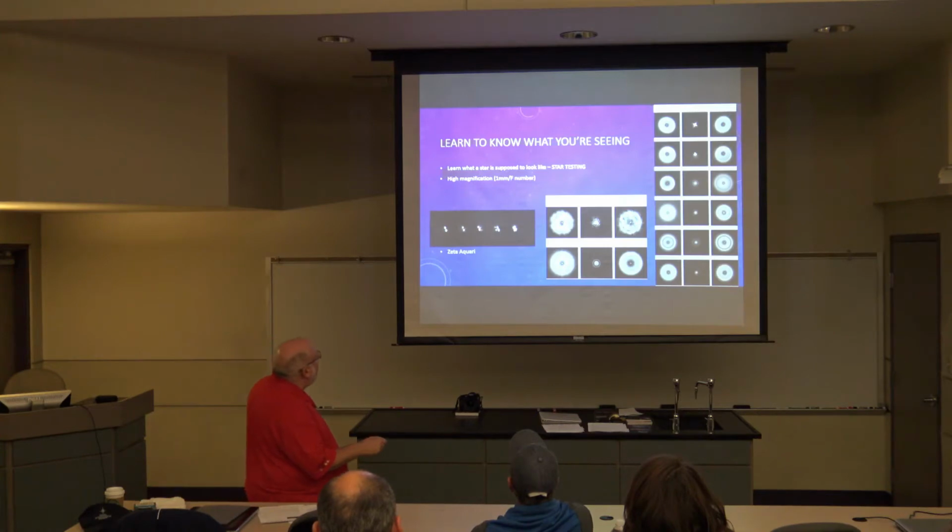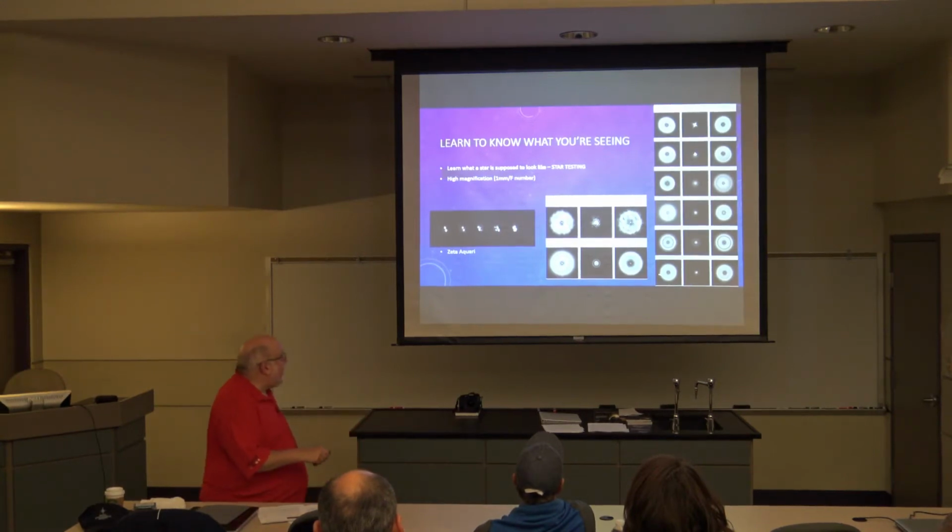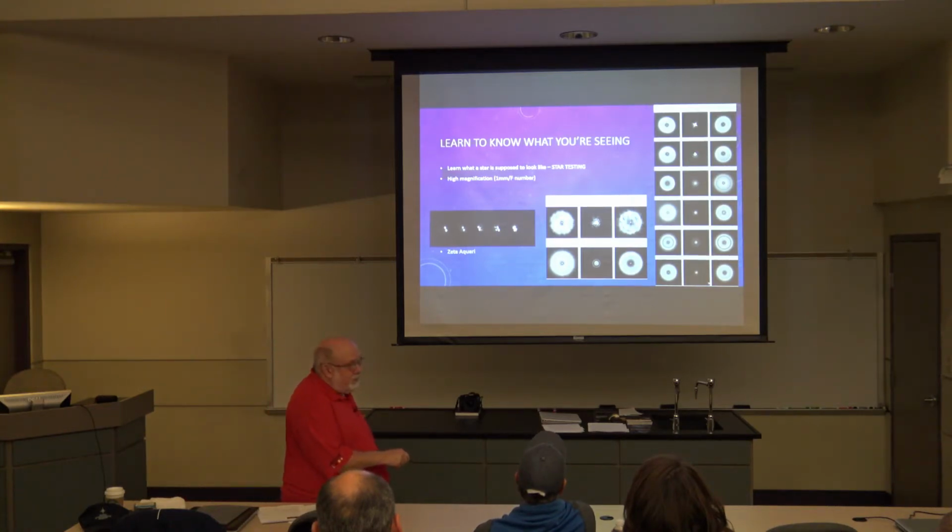So, perfect optics. Here is what you're looking at, this is what it looks like in focus. A perfectly focused star at high enough magnification will not yield a pinpoint. Okay, it just won't. There's lots of reasons for it. Most of them are diffraction within the lenses and everything else.